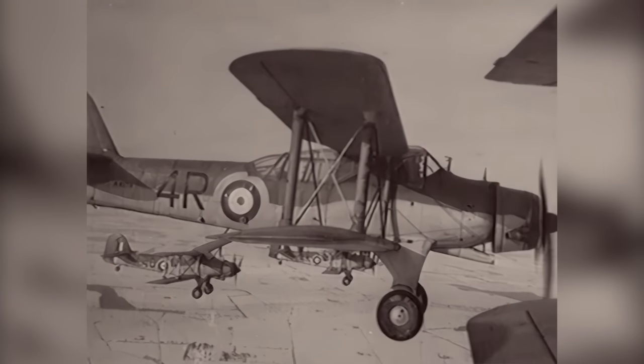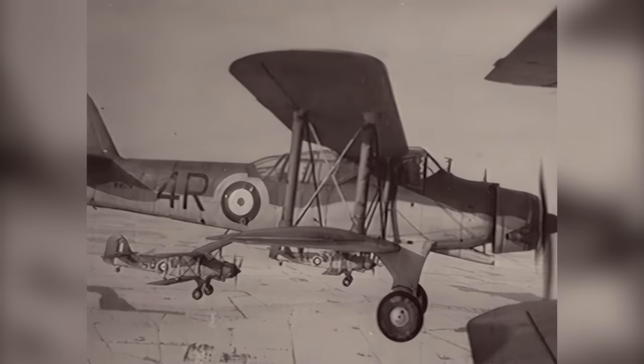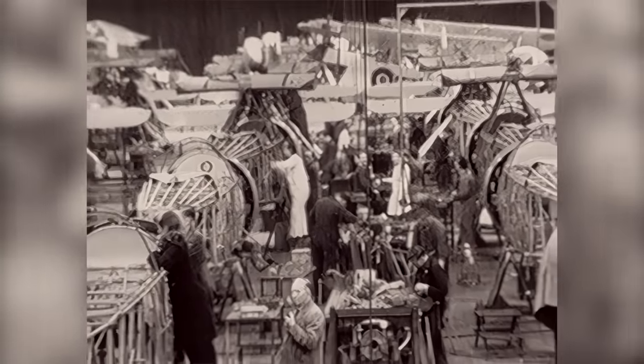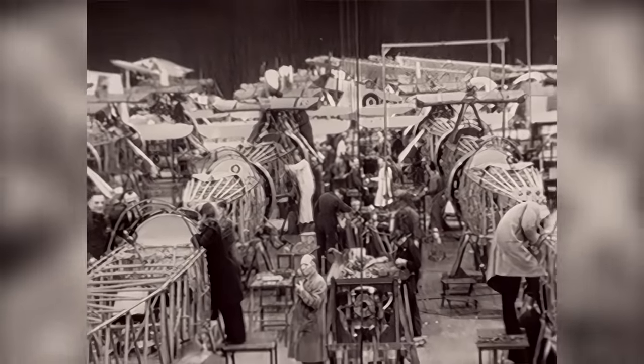After producing 692 Swordfish, Fairey's had a pressing requirement to develop its successor, the Albacore. And so Swordfish production was transferred to Blackburn Aircraft. Ironically, the Swordfish outlived the Albacore operationally.